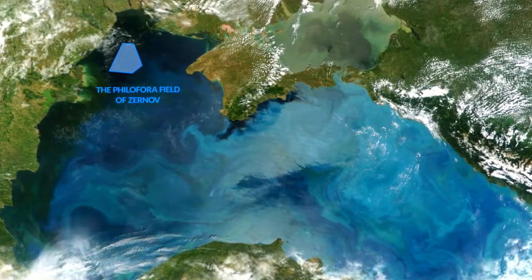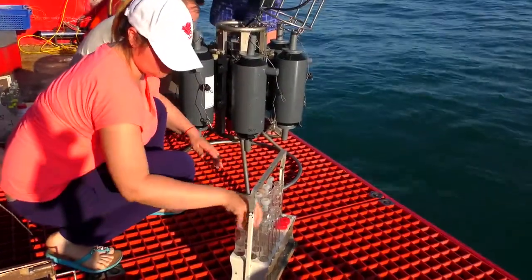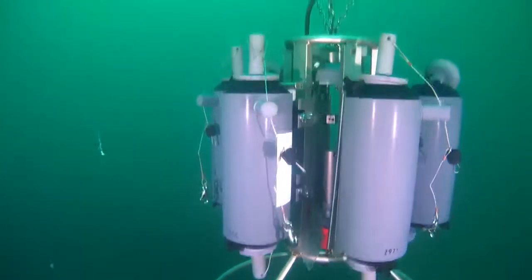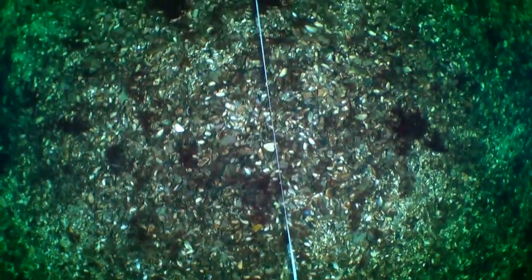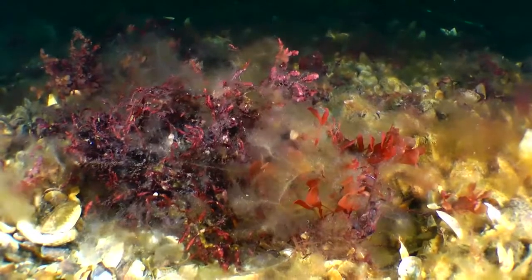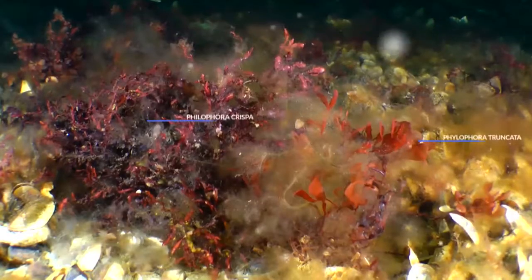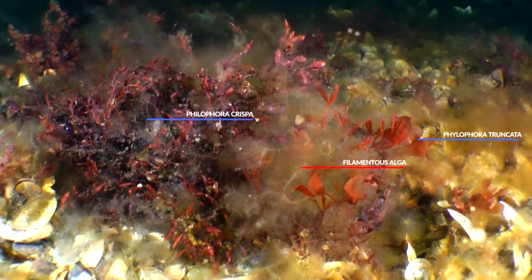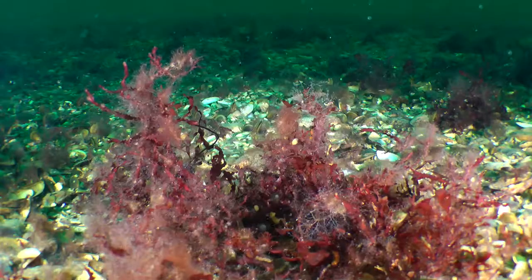In 2016 and 17, as part of the EU UNDP-funded project Improving Environmental Monitoring of the Black Sea, a number of underwater field surveys were conducted. They showed that at present, Phyllophora cover is restored only to 5 to 10% coverage in comparison to the 50 to 70% when they were first discovered. The Phyllophora is often covered by filamentous algae, which indicates a high concentration of waste organic matter.